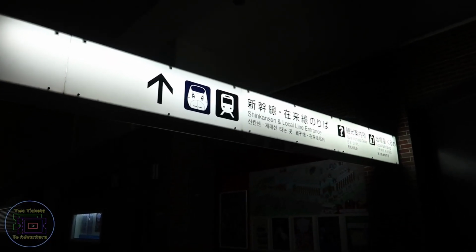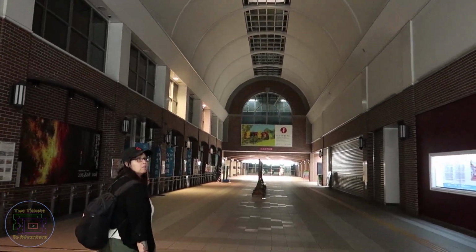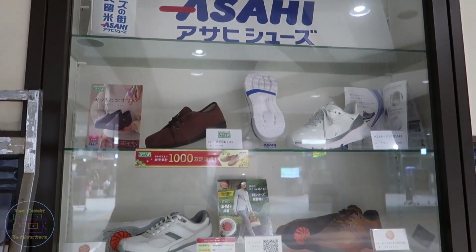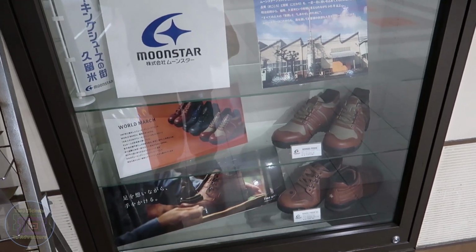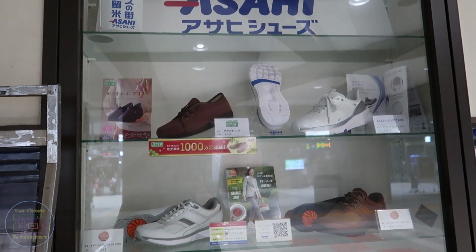And today we're not getting on the Shinkansen. We need to head to the local line entrance, which is down here to the right, I believe. And here's the display inside the train station for Asahi Shoes and Moonstar shoes. So I wondered what Moonstar were. It looks like they make leather shoes, and Asahi makes athletic wear.